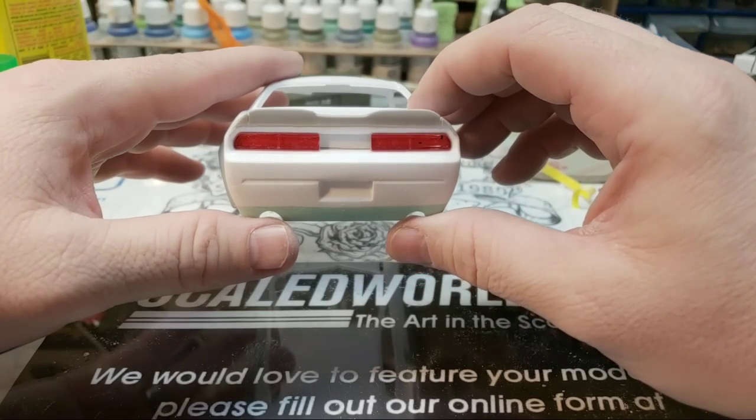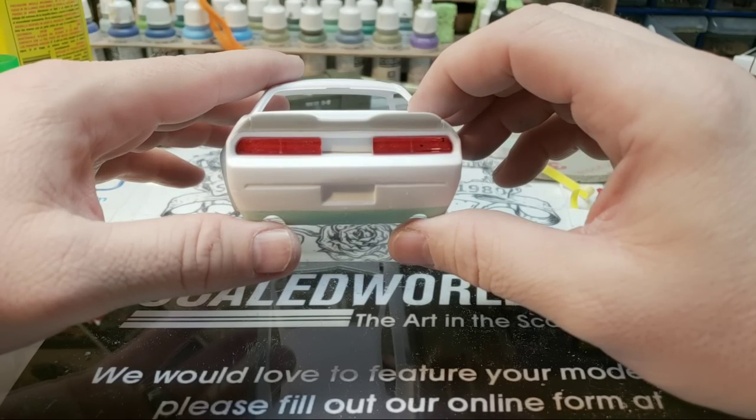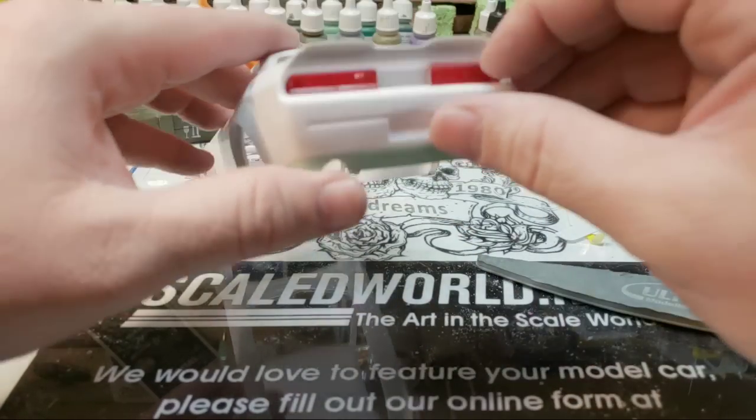Maybe something like that. Maybe narrow them up a little bit. Maybe cut it in half from those halves right there.